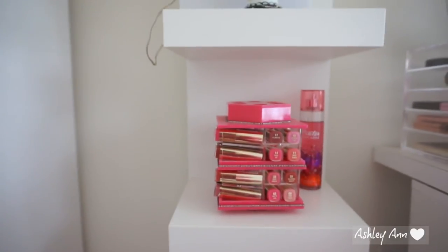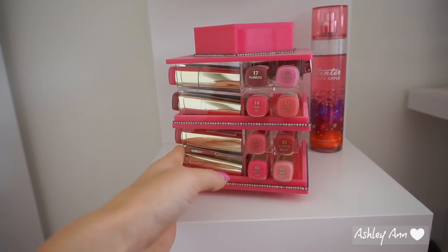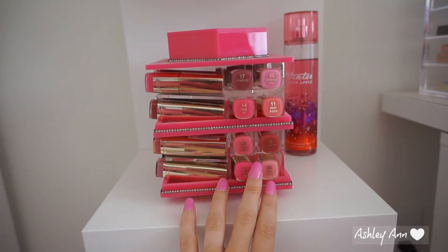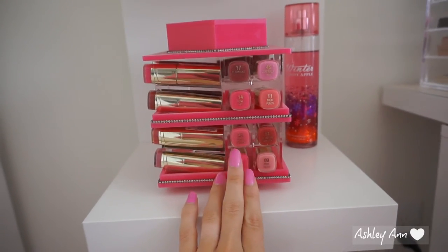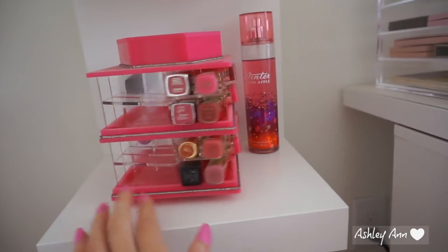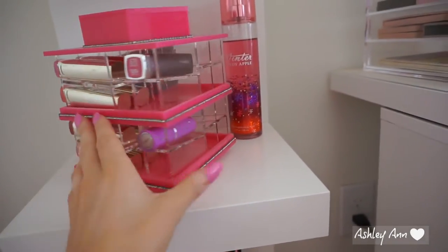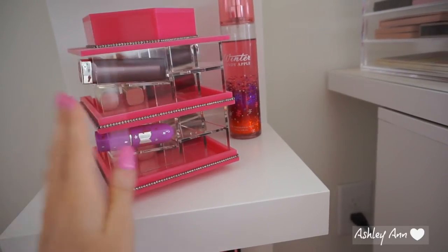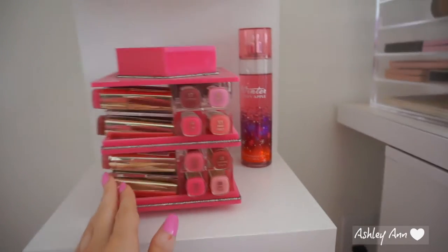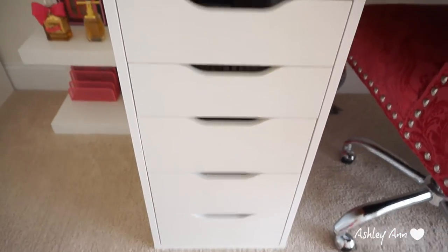Quickly, I just wanted to mention my shelf on the left side of my desk. I've got this little lipstick tower, and it's got a lot of the Milani lipsticks. I remember 4 years ago, they were super popular, and I used to be obsessed with them. So I pretty much purchased them in every shade. I've got some Maybelline lipsticks in here. Oh my God, I have, what is that? Lime Crime. I have that in there. So yeah, it's just more for storage and decorative purposes. So now we're gonna get into the left side of my desk, all of these Alex drawers.